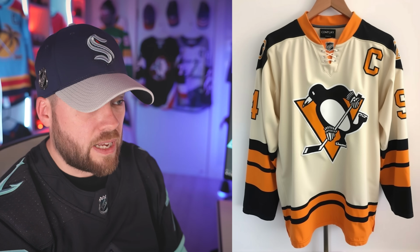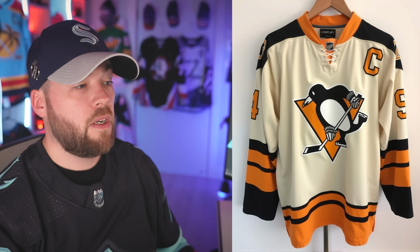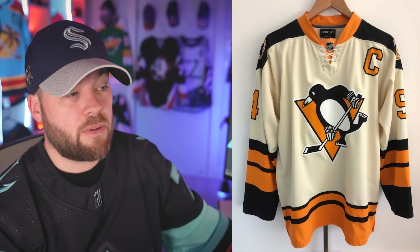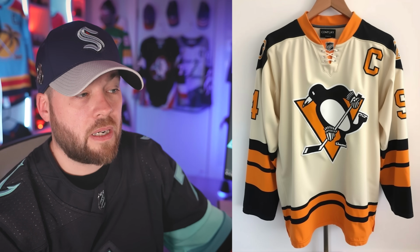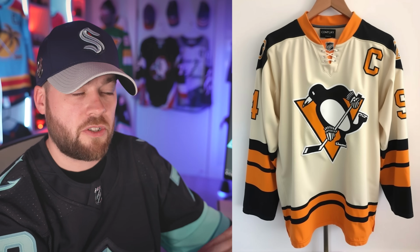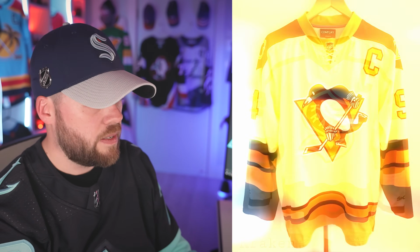Yeah, major Winter Classic vibes from this, with the cream, the way that the striping is done down below, the rounded yoke shoulders. Yeah, if I was going to go retro, I wouldn't use that logo, but I would use maybe the mid-90s one. But I think the platform here is good. This is a really good base for something pretty cool. So I have to say I like this one, actually.